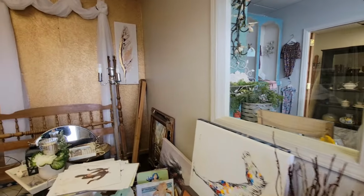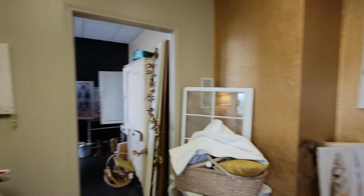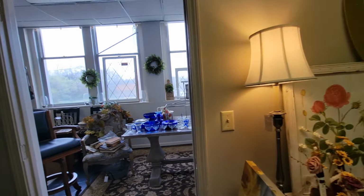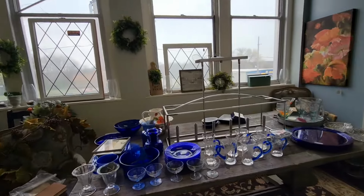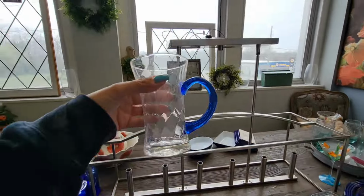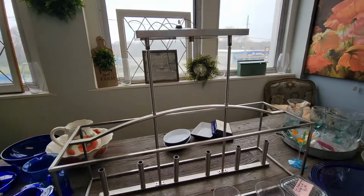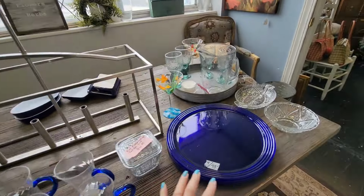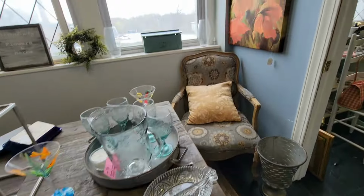My husband's aunt used to collect cobalt blue glass, so my mother-in-law used to buy it for her for Christmas and her birthday, and every time I see cobalt, I always think of her. These are so pretty. Or chargers, I suppose.